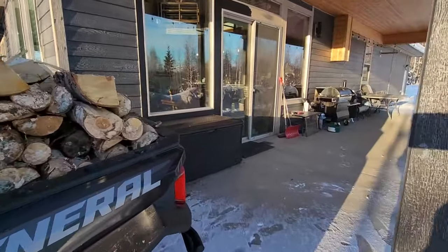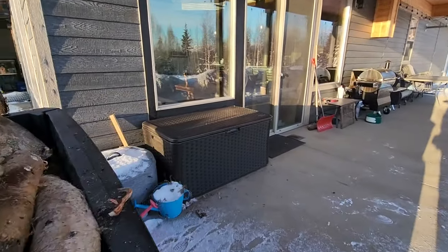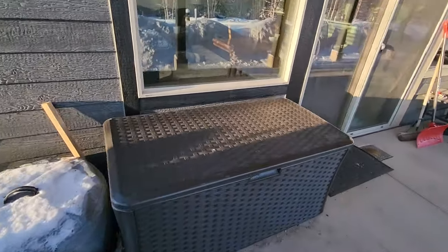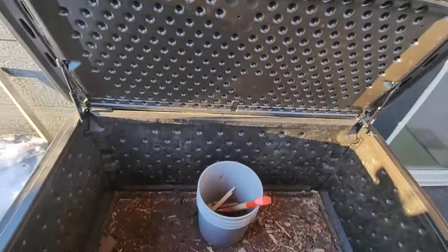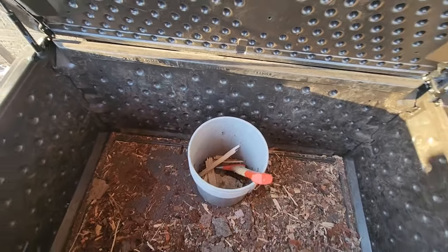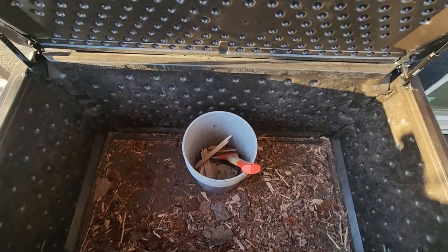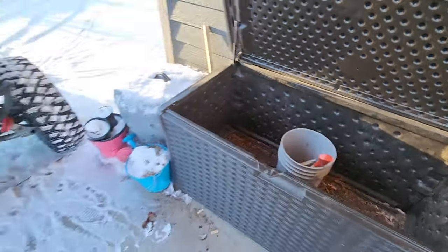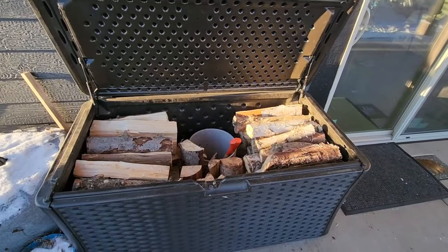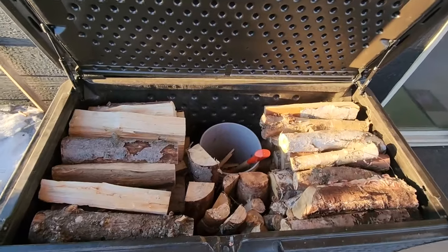And you see the little box right here on the patio? That is my wood storage box. We're gonna go open up and throw some wood into it. I've also got a bucket with an axe in there for splitting kindling. As you can see, it's pretty empty. So, time to load her up. There it is. So there's a mostly full wood box.